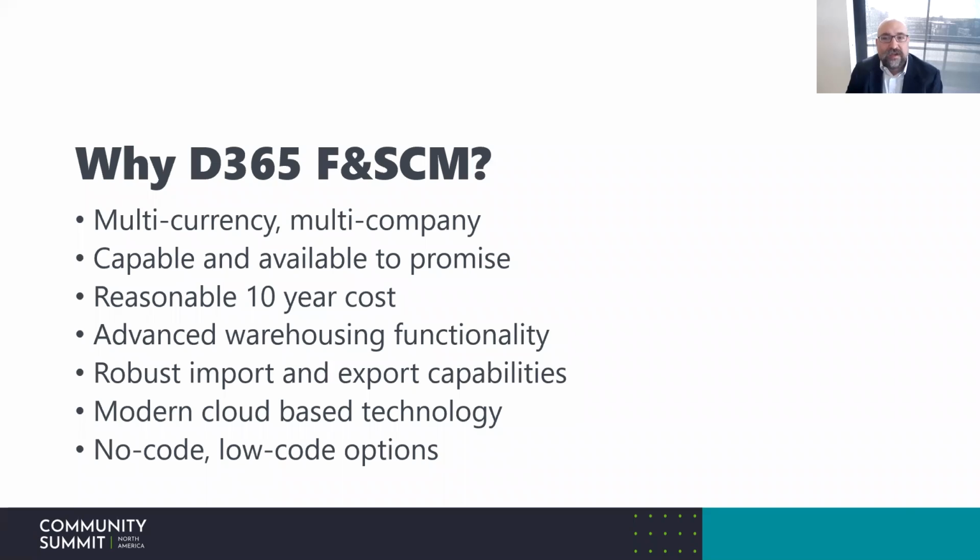Each of the divisions is run as their own business, and they get consolidated up into a single consolidated financial result. In addition, there's a lot of scheduling going on with our divisions. They build things sometimes specific to what their customers need. We definitely don't want to just keep inventory on hand in case someone might use that particular version. So the capable and available to promise capabilities were very important in making our decision.